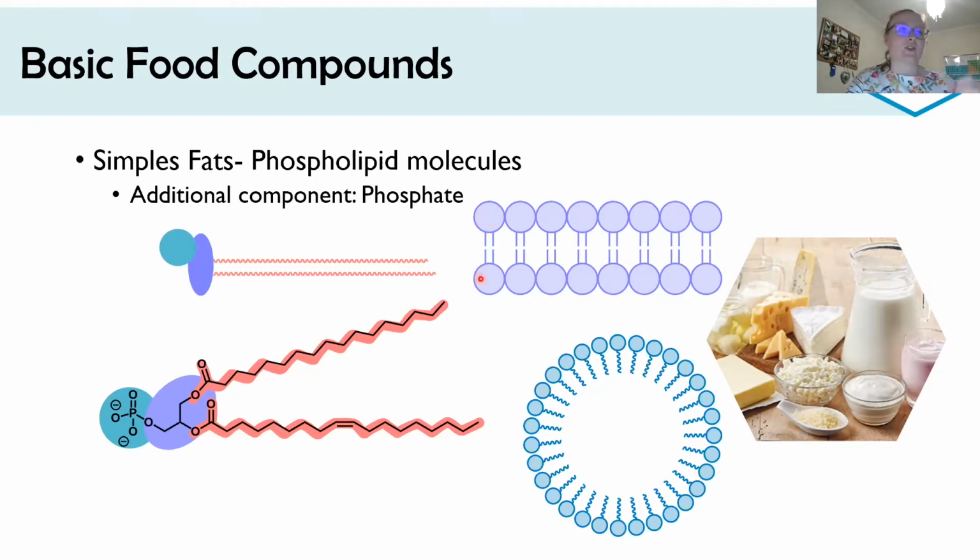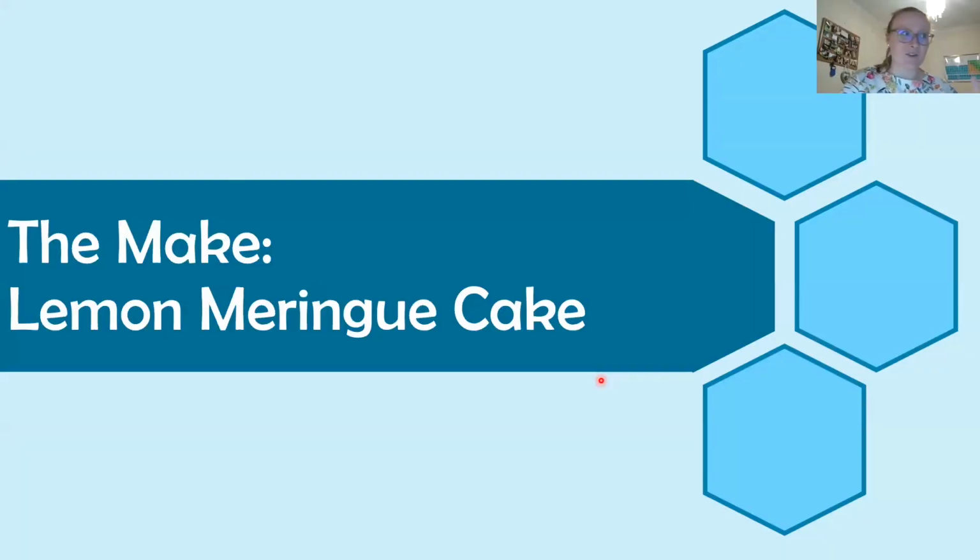So you can see here, this is a cartoon version, but in a watery environment, they'll form these bilayers. So the purple circles are the phosphate heads, which are hydrophilic and will happily interact with the water molecules, whereas the fatty acid tails are sheltering in between the 2 phosphate heads. And then if you've got a mixture of oil and water, you'll form these micelles or globular structures here, where you can see if you had water on the outside, the phosphate heads will stick into the water and the fatty acid tails will remain in the oil, maximizing the favorable interactions. Okay, so that's our crash course into food and food compounds done.